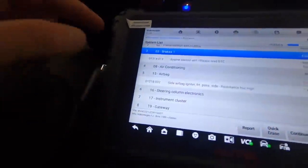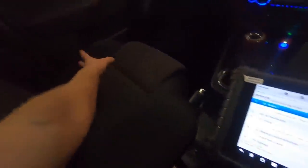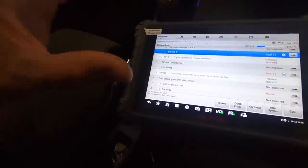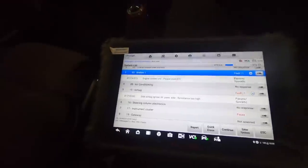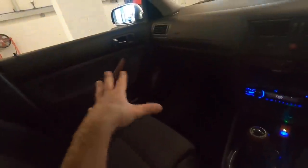The airbag, side airbag igniter, front passenger side, resistance too high. So I'm gonna see where they are on this. It could be under the seat. Side airbag igniter, so it's something on the passenger side over there, resistance too high. But first of all, we're just going to find a way to see if we can clear the airbag, because sometimes they come up and then go off again, but they need to actually be properly cleared. So we're just going to clear all the codes, including the airbag, and then see what comes back up. If it does come back up, then we're going to have a play around here and see what's going on.